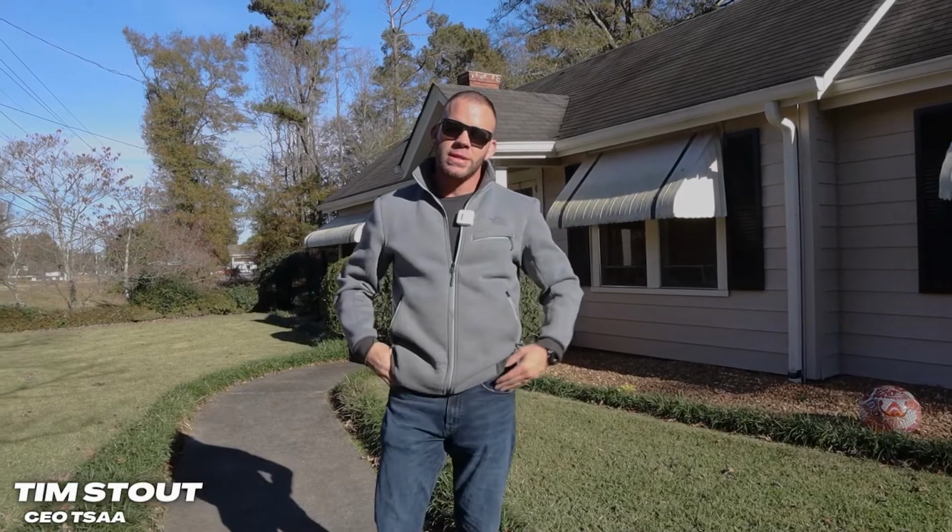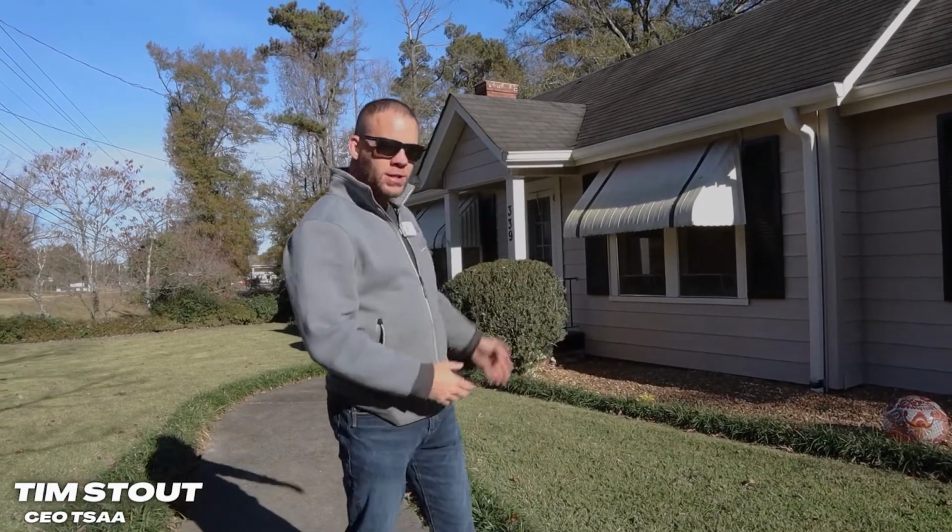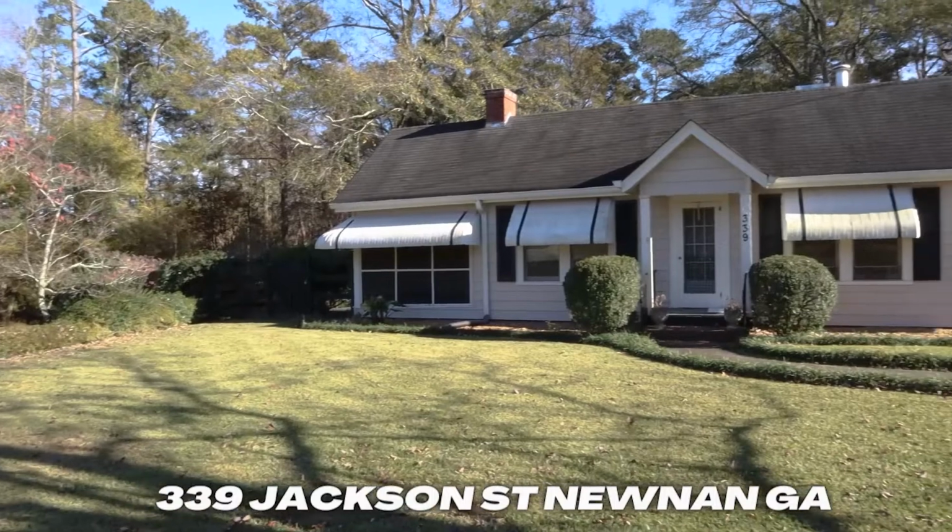Hey guys, we're at our newest opportunity. We're at 339 Jackson Street in Newnan, Georgia. Got this one under contract.